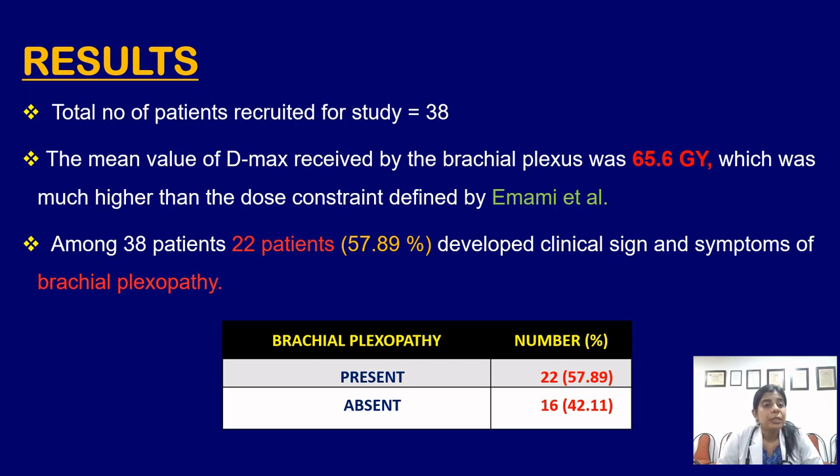So now moving over to the results, the total number of patients that we recruited for the study was 38. The mean value of Dmax received by the brachial plexus was 65.6 gray, which was much higher than the dose constraint defined by Emami et al.